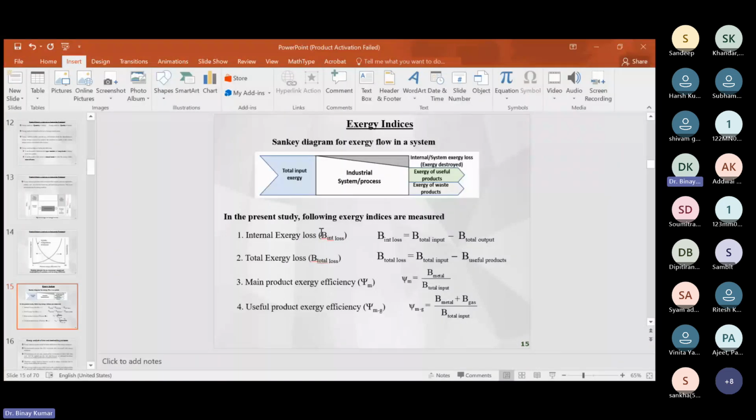Whereas if you neglect the exergy of the waste product, that will give you the total exergy loss, which is the difference between total input exergy minus the exergy of the useful products only. Here we have omitted the exergy of the waste product.